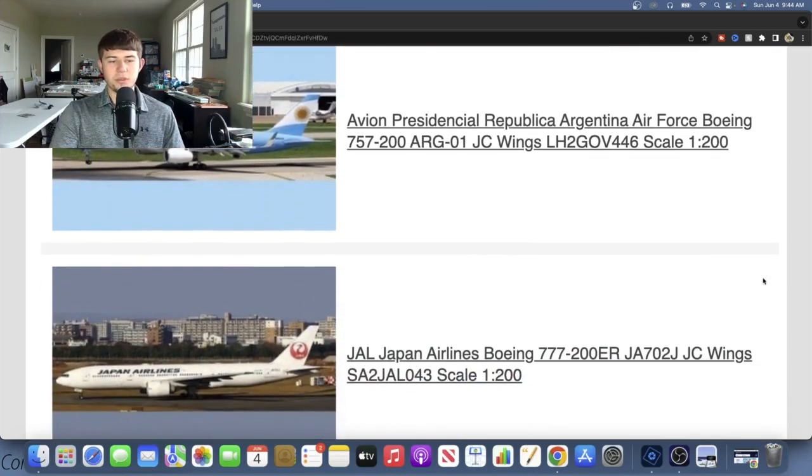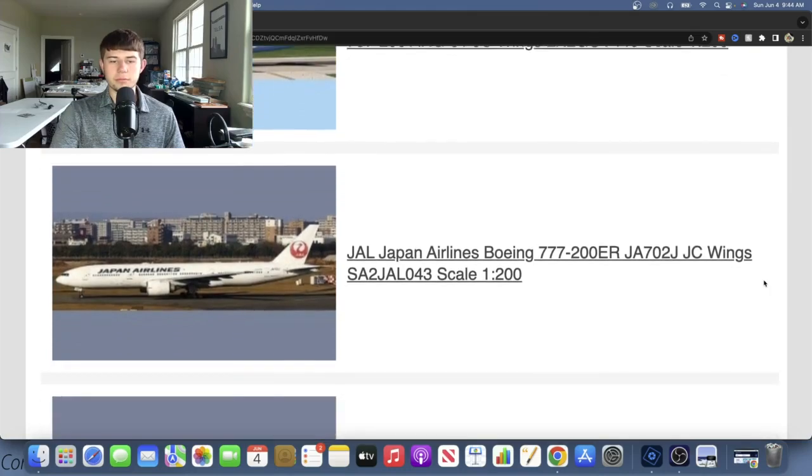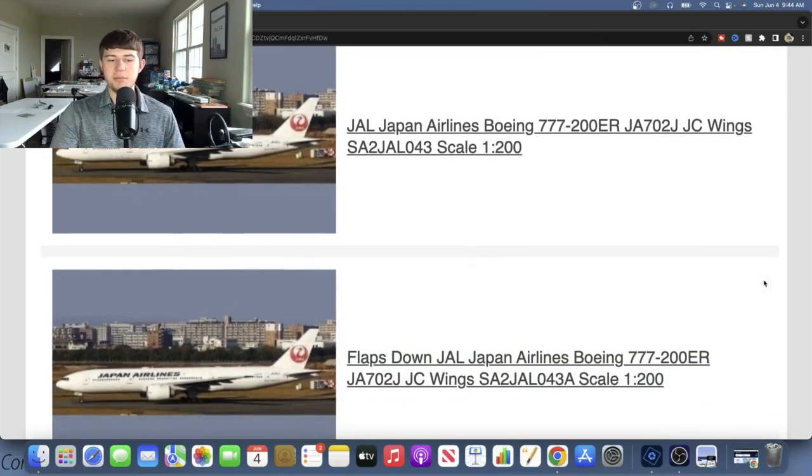Here's the Japan Airlines Boeing 777-200 getting done here. Juliet Alpha 702 Juliet. Another really good offering. Love that Japan livery, so very nice to get to see that right there. And it's flaps down because we love to see it.